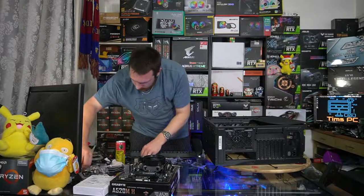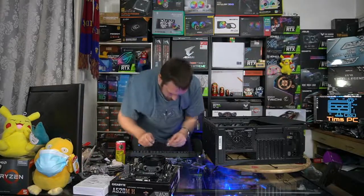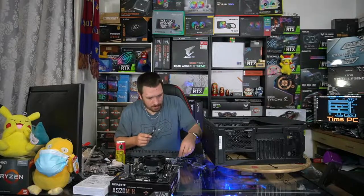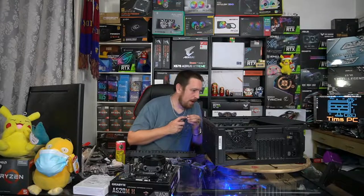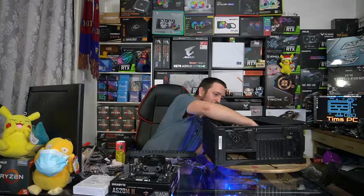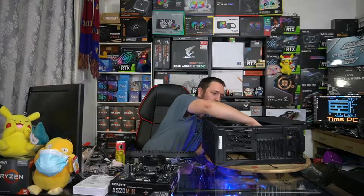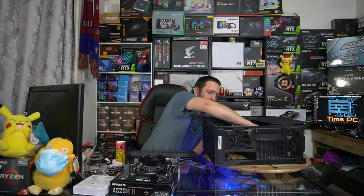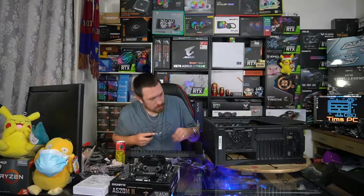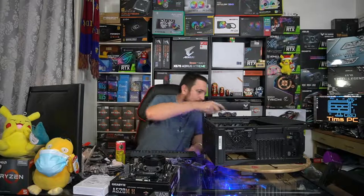Alright, so let's put a couple more offsets in the motherboard so we can actually screw down our motherboard. Let's put another couple of bolts in our case so we can screw down our motherboard. I'm just dyslexic.